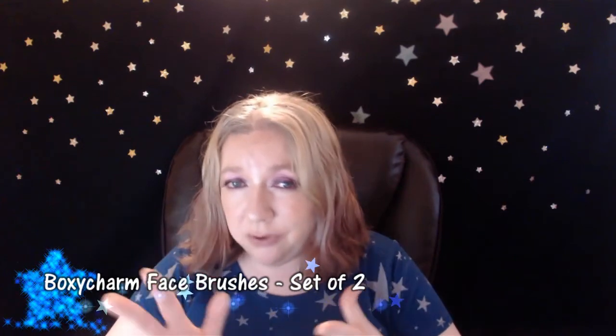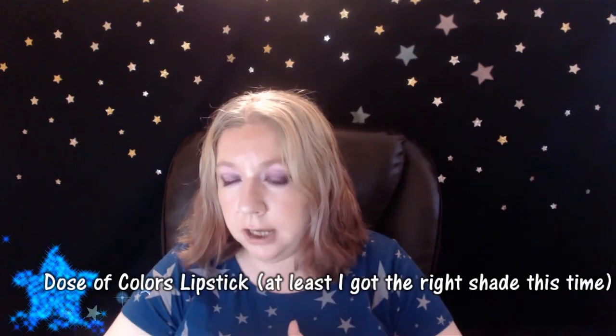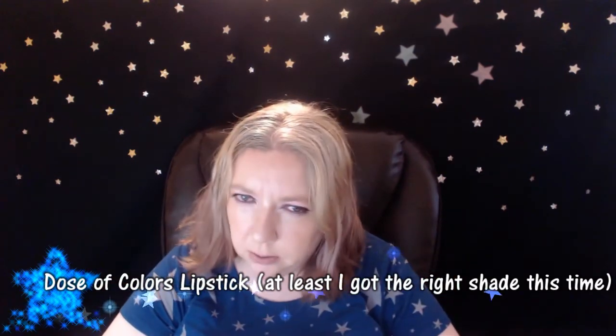They're very dense. They're very fluffy. Honestly, I haven't had a chance to actually use them, but I'm happy to have them. The Dose of Colors lipstick is a very nice nude shade, and I'm so happy I didn't get a red. The Caprice serum, I did actually end up selling that on Poshmark, and that serum sold really quickly. So I was very happy to have that.